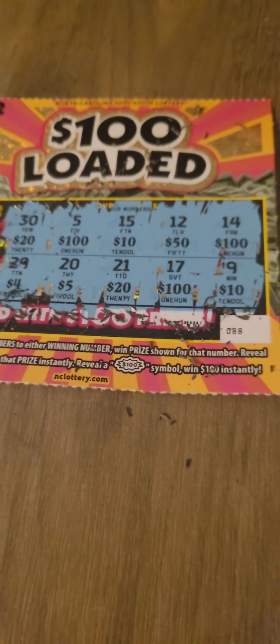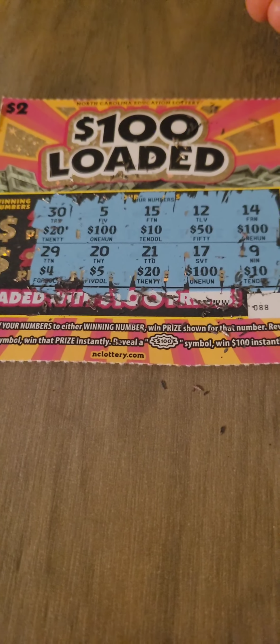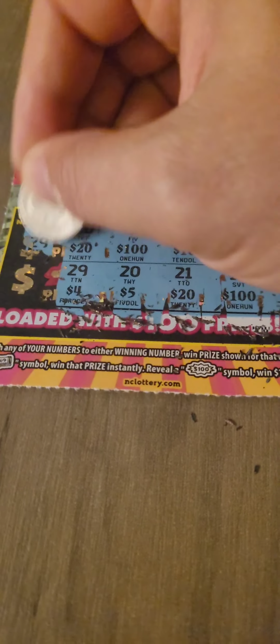I need the 100 up here, not down there. And then I instantly win the 100. All right, so the numbers are 30, 5, 15, 12, 14, 29, 20, 21, 17, and 9. Let's see what we have for a winning number.